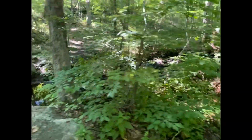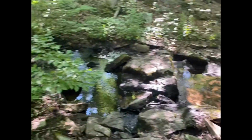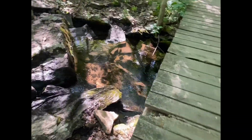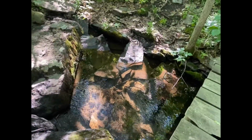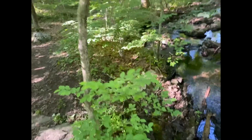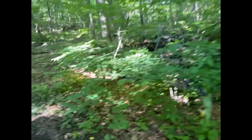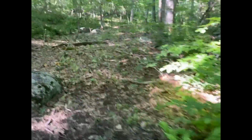All these bodies of water. We're coming up on another bridge. The water, this one looks great. The water is just really clear. I just love that sound when I'm walking the streams and the brooks and everything coming up. I love listening to them.